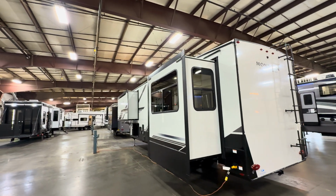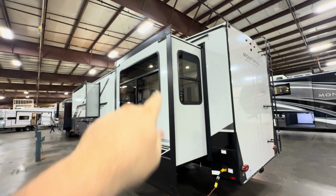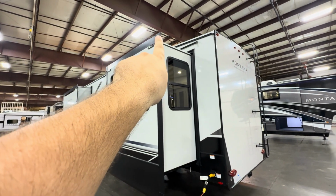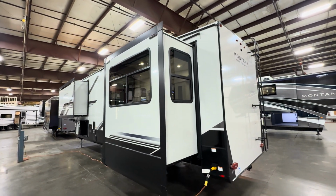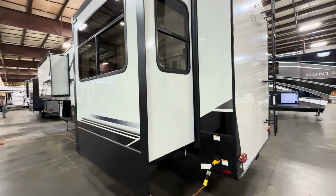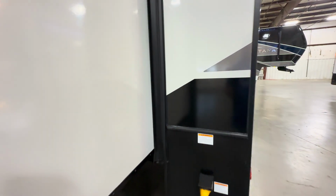And each one of these slides here are going to be slide topper prepped, which you can tell from that little black bar. So basically you can put a piece of canvas that goes from here to here, prevents debris from falling on top of your unit and potentially causing a leak. Now, one thing that Montana does that you guys will enjoy is if you do forget to clean off that slide before something does puncture into that seal, you can see you have a couple different flaps in there. So it's going to be a nicer way of doing that as well.